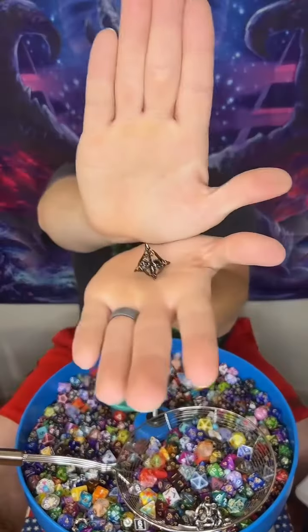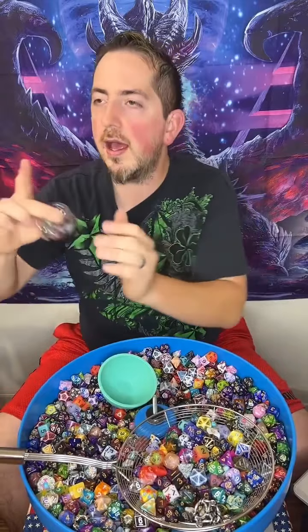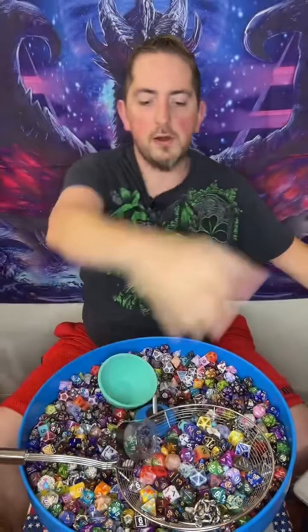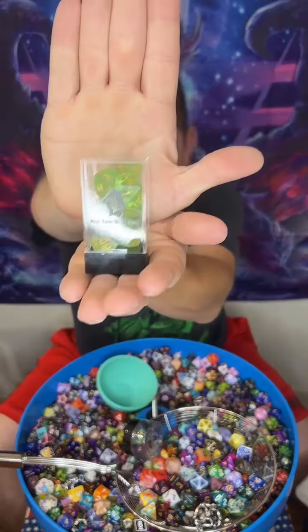This one has the dragon in it. It has the dragon, as well as an astro dice. Yeah, you saw it. You see it here. Beautiful as well. I'm digging over here. You got a resin set as well.